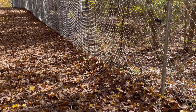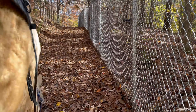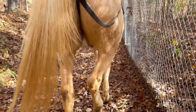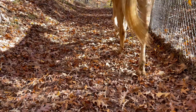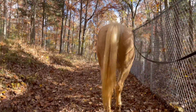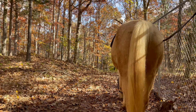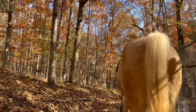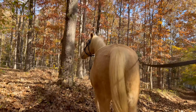Good boy. All right, and now I'm just gonna let him go, because the thing with him is he's always wanted to walk ahead of me. It's his thing. So I'm just gonna do one rein and see what happens. This is much easier to handle, and if he starts to freak out or get uncomfortable because of the loops, I can handle this versus two. So we'll see how this goes.